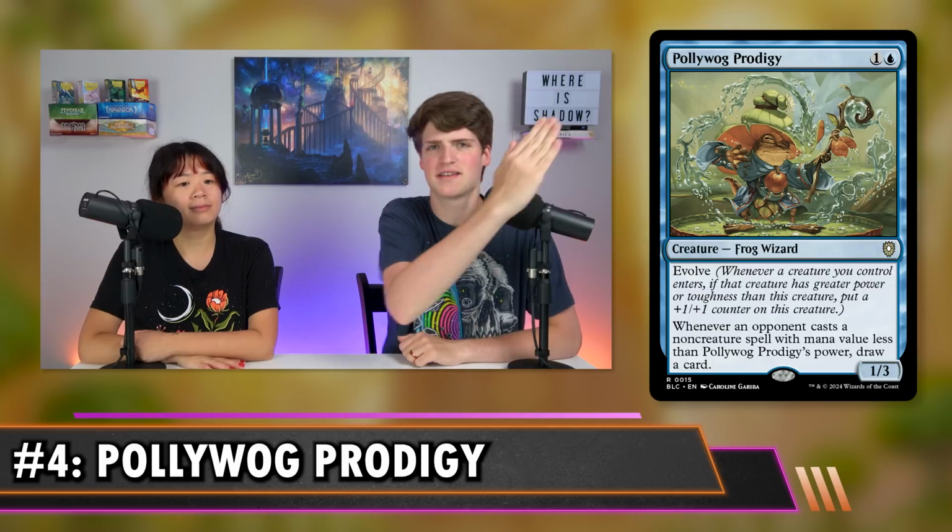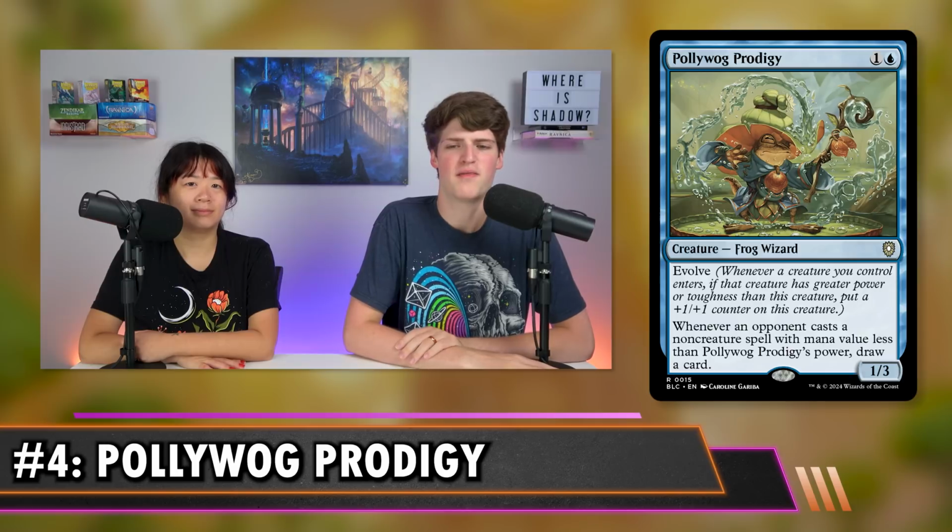So in the highest possible mode, if you evolve this once, it's going to draw you a lot of cards because there's a lot of spells that cost 0 or 1. I think the real key that you really want to do is get this thing to 3 power, either through just playing 2 creatures that have more than 1 or 2 power to evolve it twice, or just put an equipment on it, or put 2 counters on it from something else that you have. Once you do that, I think this thing's going to get so much advantage.